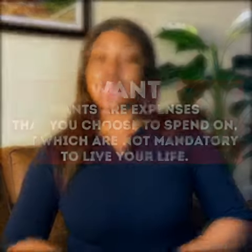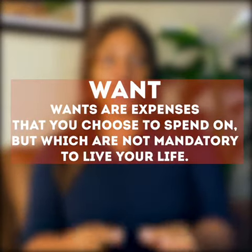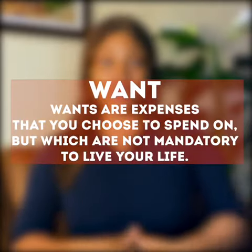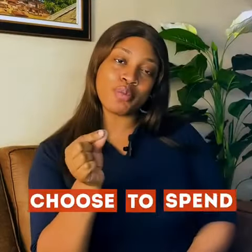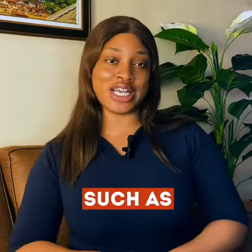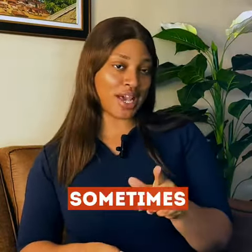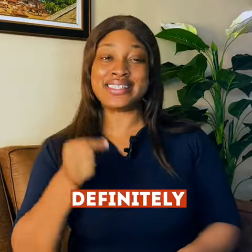What are the wants? The wants are things that you choose to spend money on. They really are not so important for your livelihood, but you choose to spend money on them. They could be wishes, desires, or aspirations you want to have, such as your vacation, subscriptions, and even the luxury purses and hair you spend on. Sometimes it's tricky to distinguish between a need and a want, but if you can live without it, it is definitely a want.